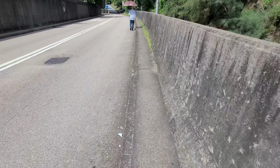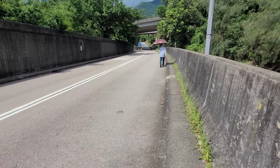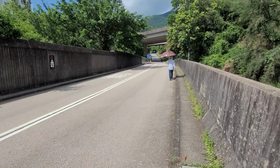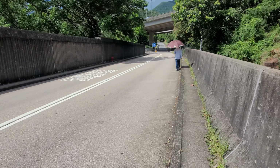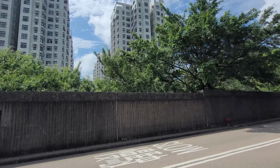So there is a little narrow path here. You have to be careful. There's a double white line over there. Traffic does come in this direction sometimes, but it's usually from over there. So it's coming from the Chai Wan area. Wow. So this is Heng Fa Chuen.